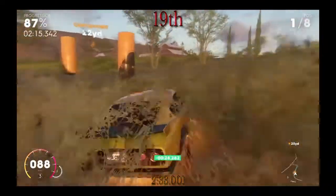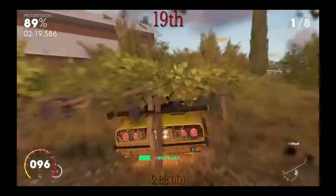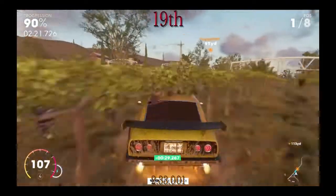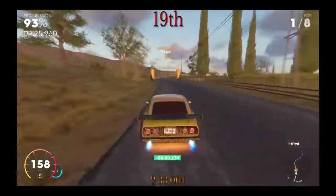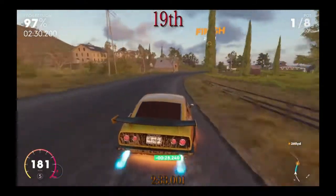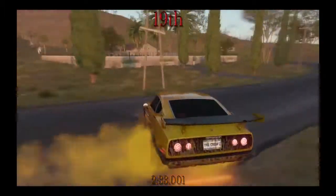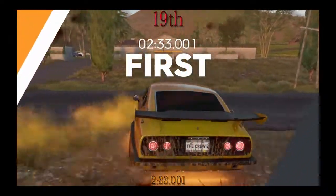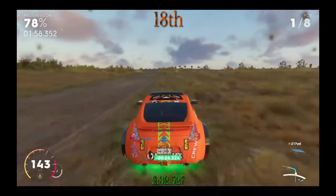But here, this is the Nissan Fairlady, a 1970 version of it, coming in at a time of 233.001 in 19th place. And this car, like I said, same old scenario. I thought it was gonna do better than it did. It almost got 233 flat, but still, like I always say, not one of the vehicles that you want to be using if you're trying to win races.